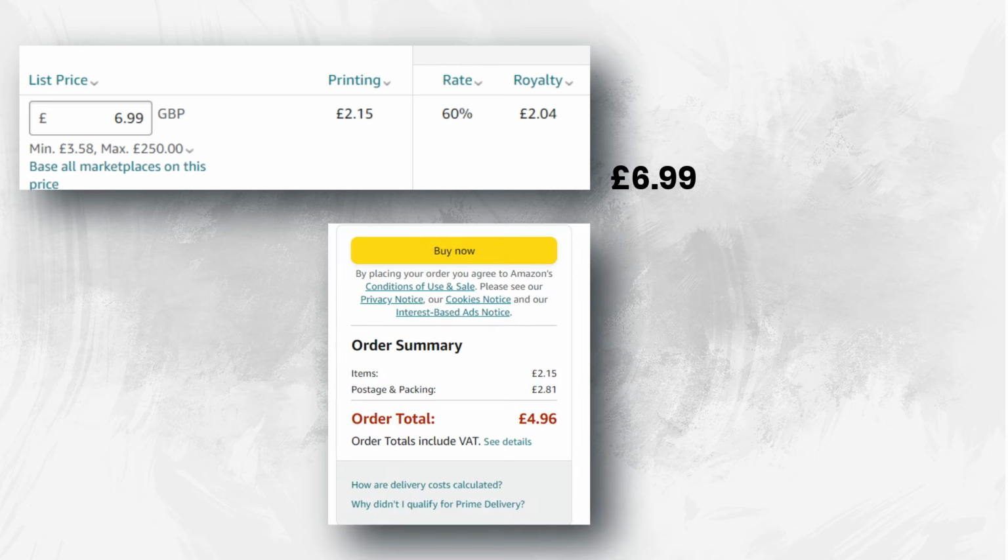However, if I ordered an author copy, although it would only cost £2.15, even though I have Amazon Prime, I still have to pay for delivery on top. This brings the total to £4.96. So that's better than buying as a regular customer, right? Well, no.